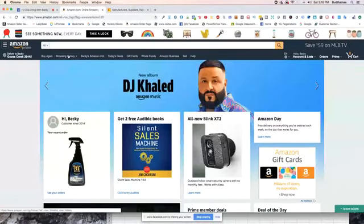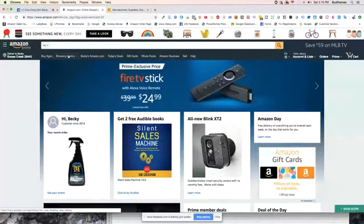Then think of that hobby and think of the person that does it. So add an ER on the end: golfer, cross stitcher, surfer. Or if you can't add an ER, you can use something like musician. That would be another one.